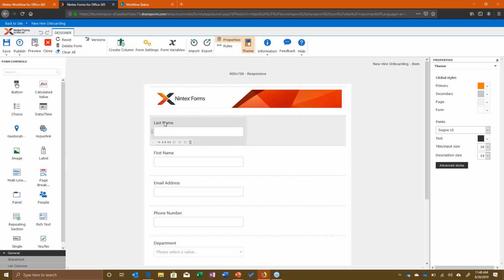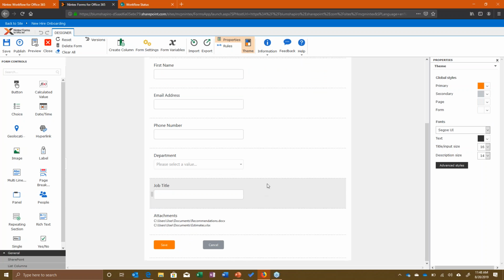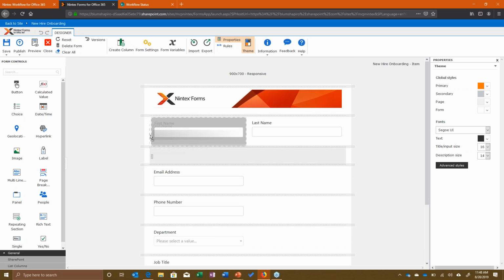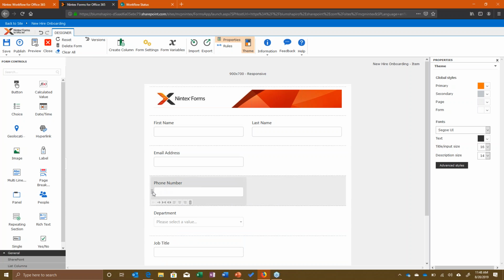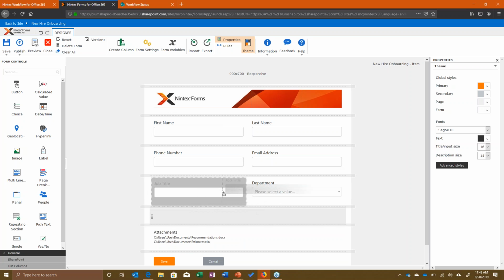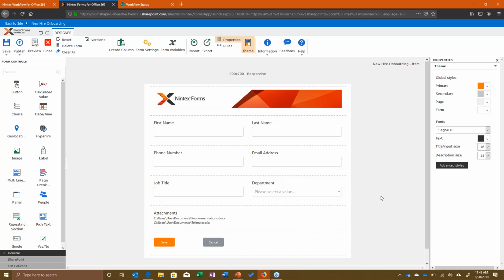So by default, it's going to pull all of the fields that I had on my form onto a form ready for me to update. And I'm just going to drag first name up to here, and I'm going to drag phone number over here, and job title over here. And now we've got, in my opinion at least, a much more usable, user-friendly, I think I just invented a new word there, form that my end user can fill out.